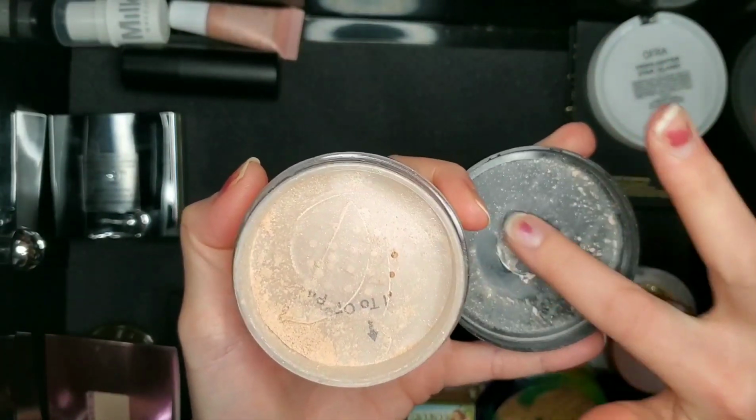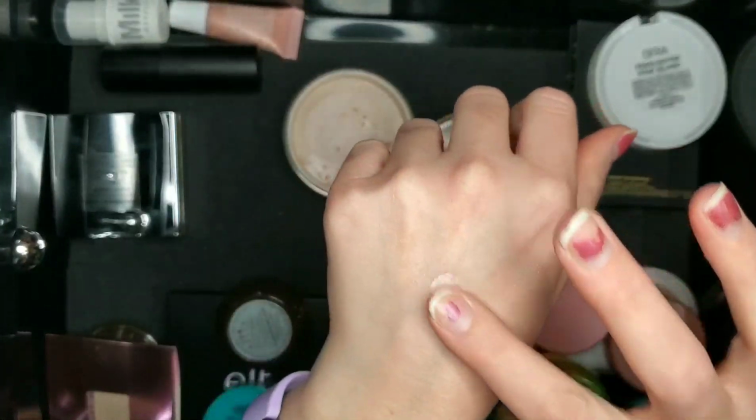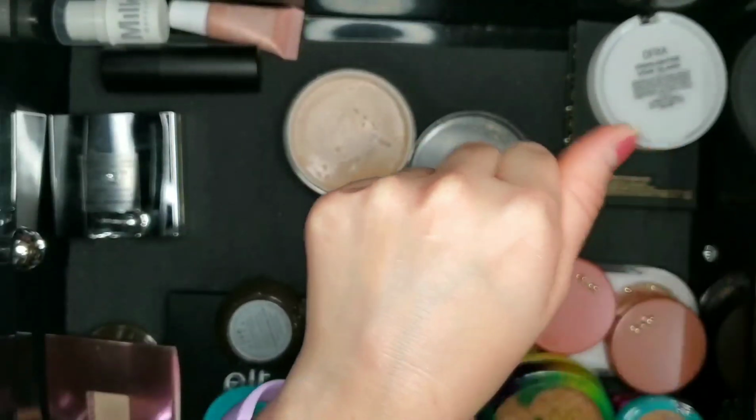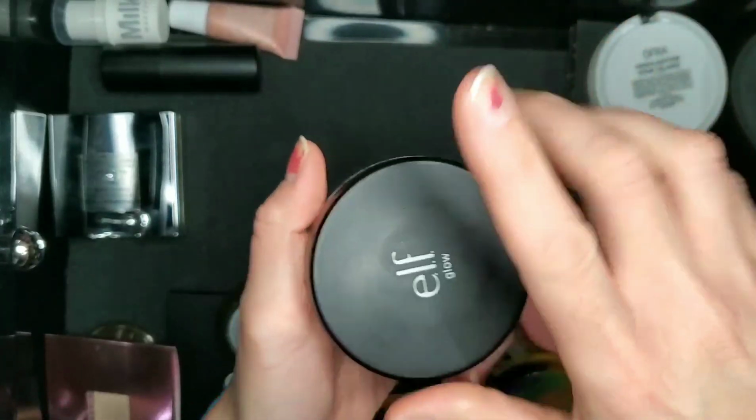So it looks like this. It's very, very shimmery, very chalky feeling. And it's got a very white cast to it. So I have no idea why I bought this. I'll probably just pass this along to a family member.